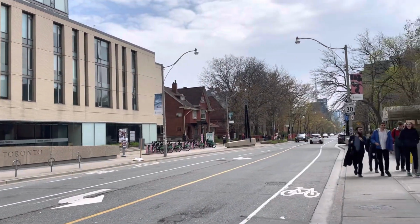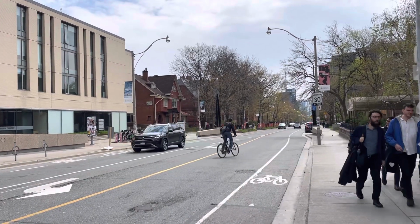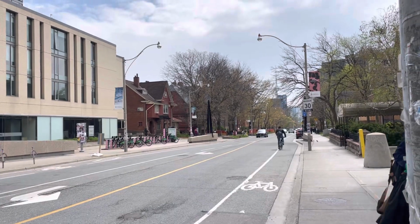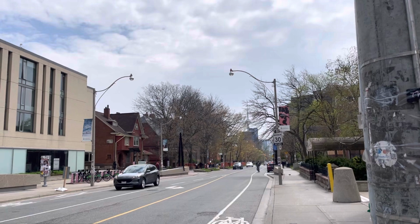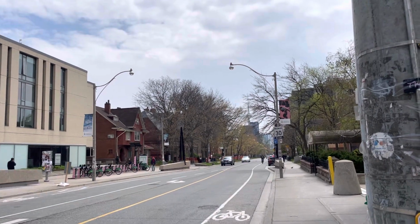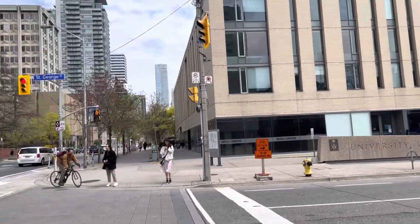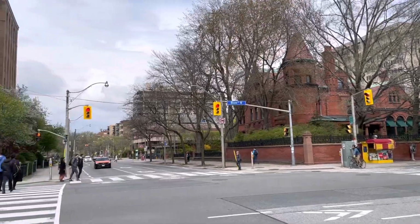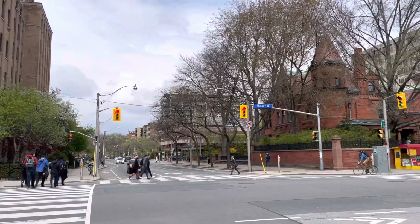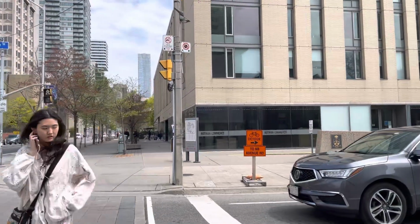And again, I'll be looking south along St. George Street towards the U of T St. George campus. And I can see the CN Tower just way off in the distance. And again, I'll be looking north along St. George towards St. George subway station.